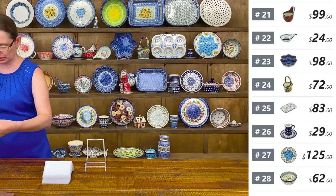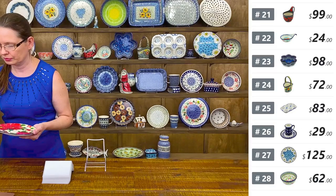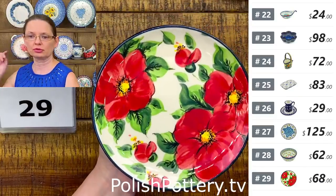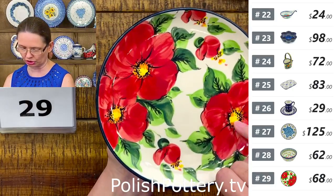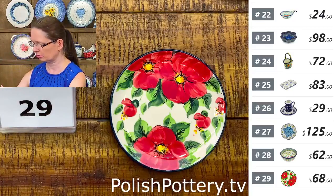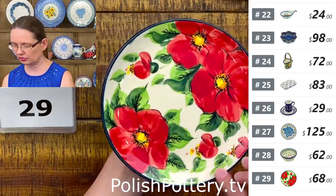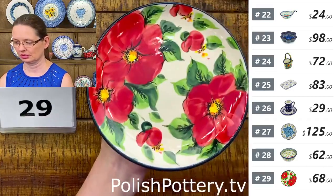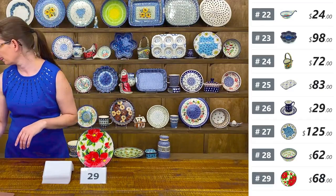Okay. Next piece. This is a Mariana dessert plate. So Marina Kushnir painted it. I do have only two available. It's with beautiful red and green, a little bit of black and orange and yellow, and other than that, just green and red. Fantastic. They are 7.5, I believe, in diameter. Let me check. No, seven. Seven in diameter. Dessert or side salad plate, fantastic. They are from Mariana, painted by Marina Kushnir. 29, that's the number. Next.